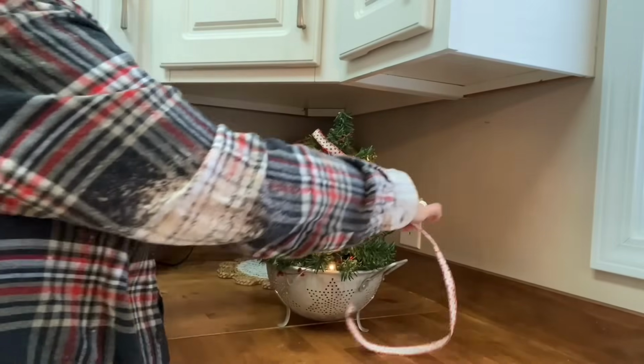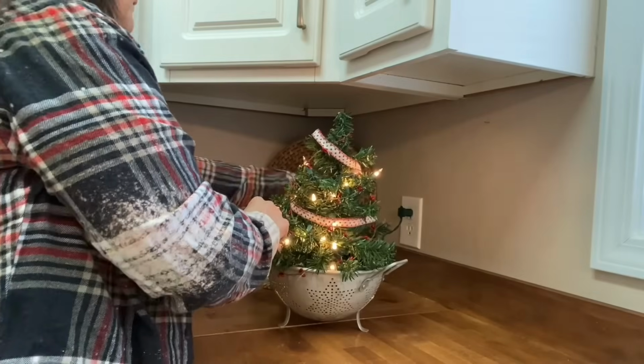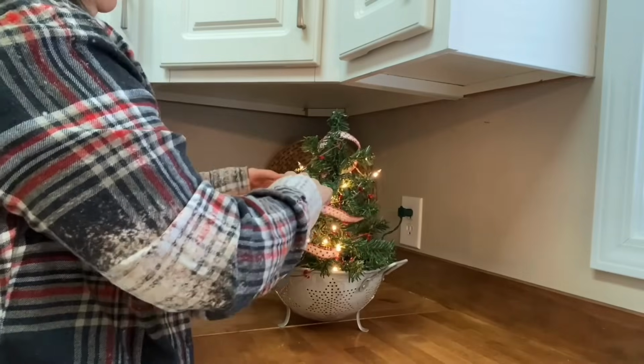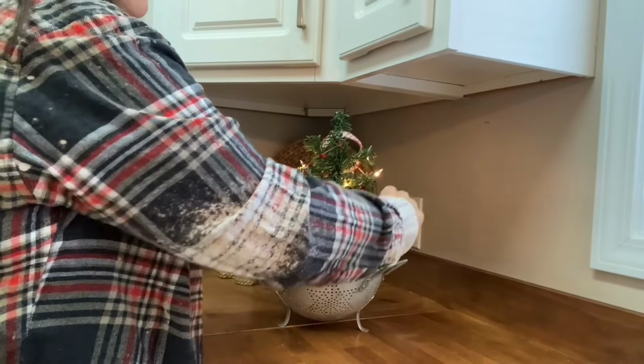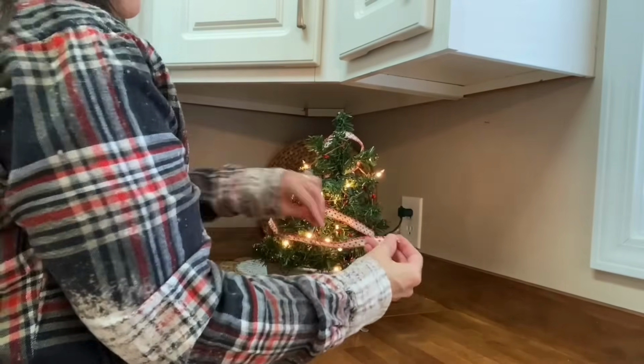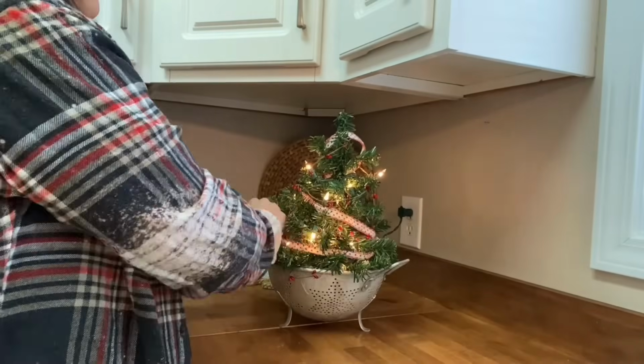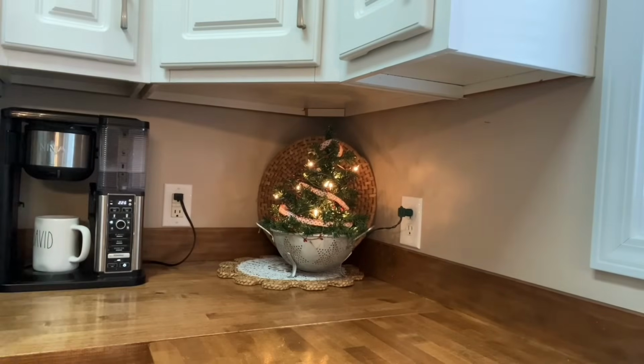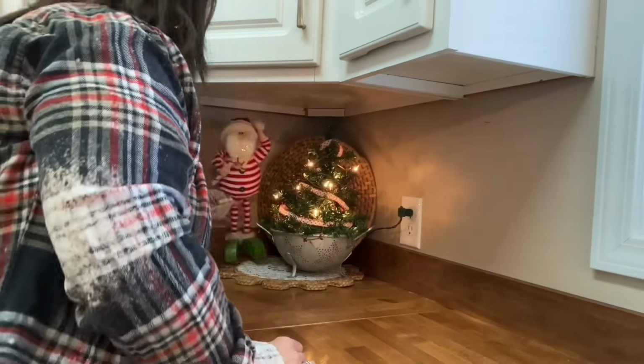I have a lot of these little mini signs, and I usually hang at least one of these little signs from my trees that I put in here, and I think it's so simple and so cute. Although this year I did not put a little sign in this particular tree, I did something just a little bit different. You'll see it in just a minute.